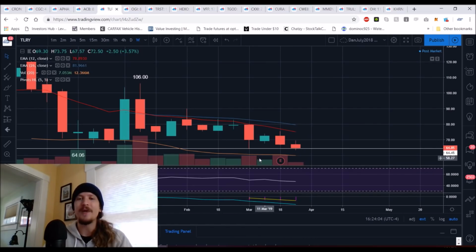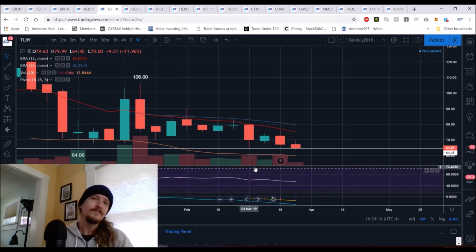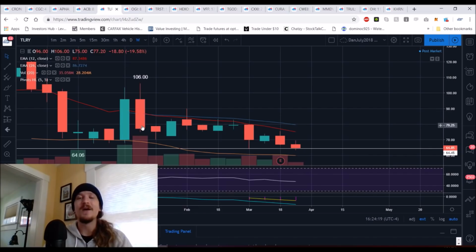Equilibrium, bear break, and further weakness. That bear break occurred all the way back at 75.25, and at this point, a very healthy 15% drop from there. I shouldn't say healthy for the bears. A very nice 15% drop for the bears.